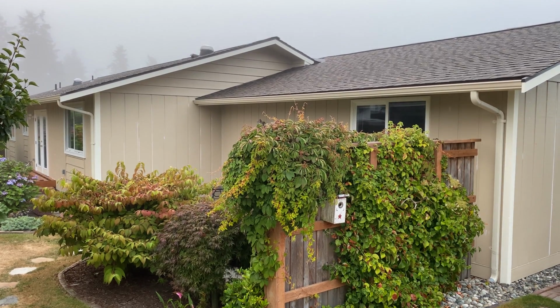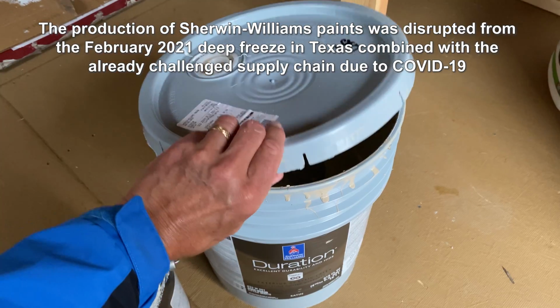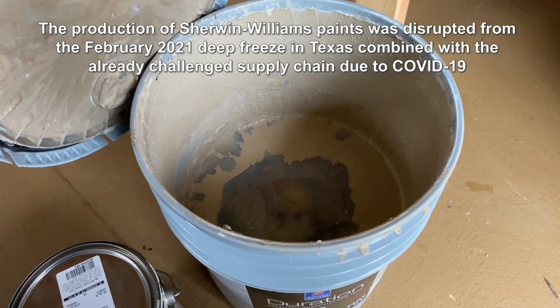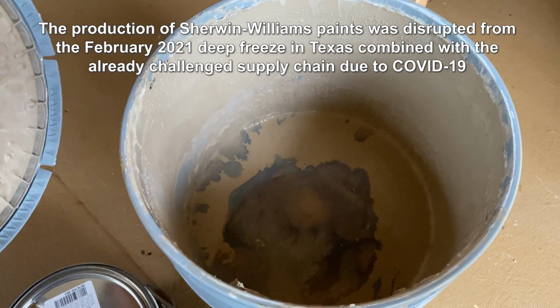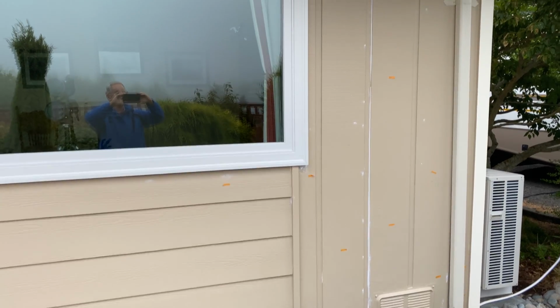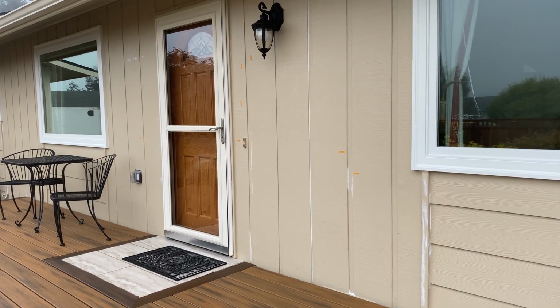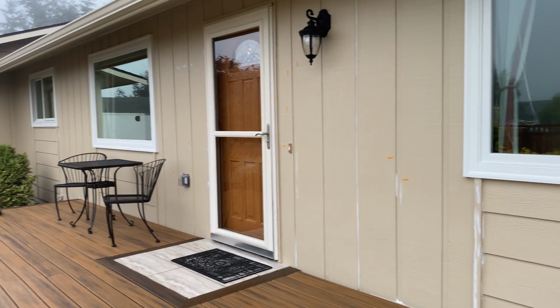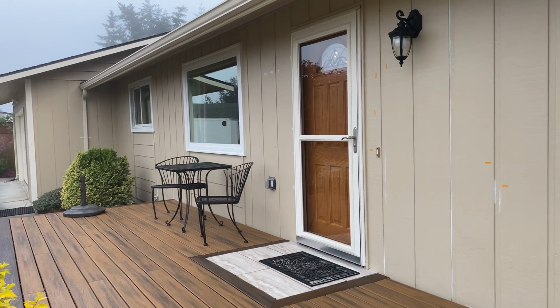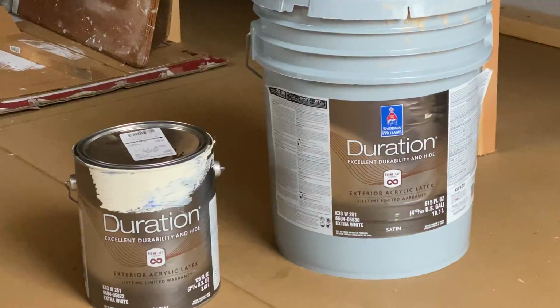And making this situation even worse, Sherwin-Williams is out of paint. This is the remaining paint. Maybe 2.5 gallons and that's it. Since there is so little paint left, I'm going to ask that they first paint the cracks and holes that they fill with caulk, so at least it's a uniform color all over the house. And then when Sherwin-Williams has more paint available, they can finish up the job.